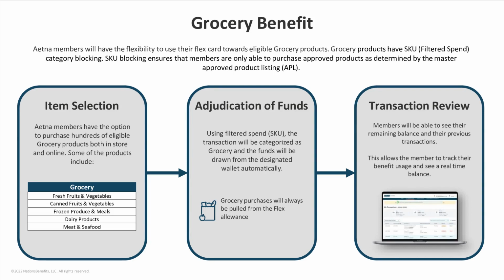So SKU blocking ensures that members are only able to purchase approved products. So we do have an approved list already in the system. And then again, members will be able to see their remaining balance and their previous transactions. So they'll be able to see how much they have left over for that quarter. So grocery benefit, healthy foods on certain select plans for people with chronic conditions or CHF. And then also the D-SNP plan.